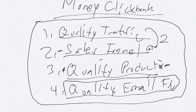And a lot of people just get this part wrong. They don't have the right product that they're selling and they get that part wrong. So again, they don't make sales because of that.